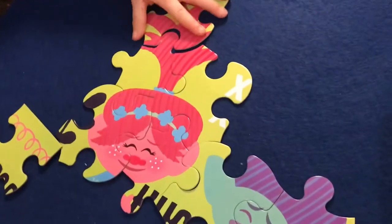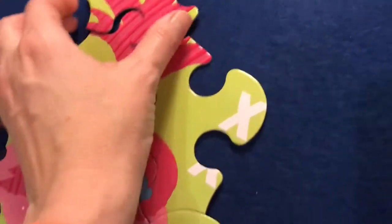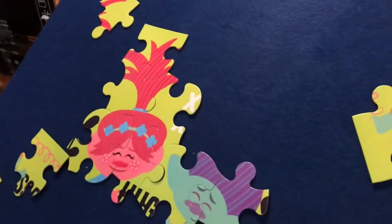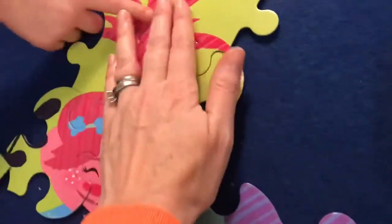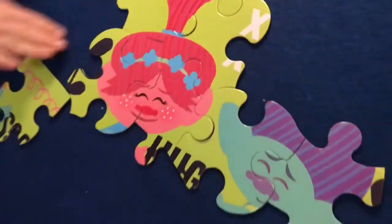Perfect. That's a good job, Holly. That's where her ponytail. Can you see her ponytail? It's coming together. Great. Can you see any more of her hair, Holly? Perfect. Did you just finish Poppy's pony? Feel how soft that is. Oh, we love fuzzy puzzles.